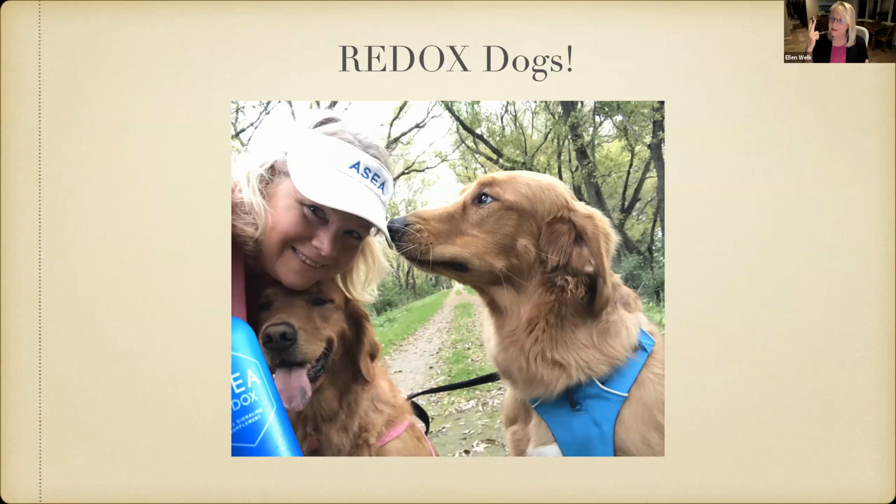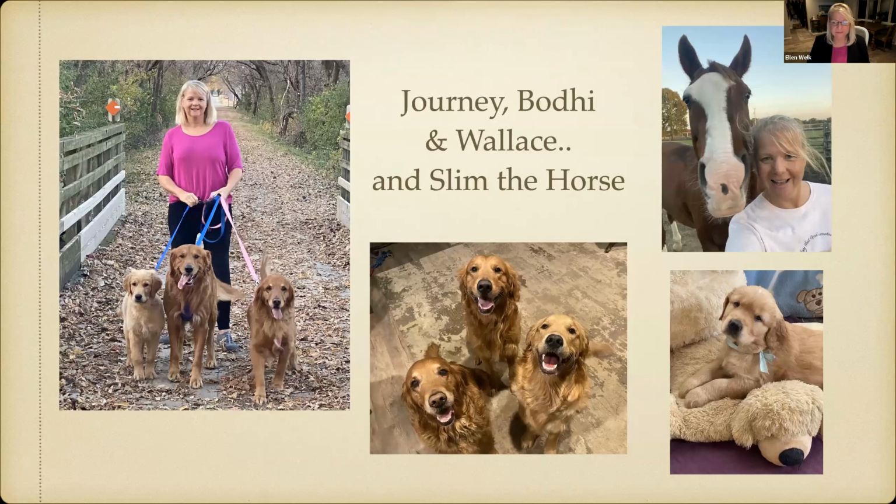You can apply it and you can drink it. So these are two of my dogs, and I'm going to just jump right in here. This is my golden retriever family. We actually have Bodie and Journey, and little baby Wallace, who was born last year. He's joined our family as well. And I also have a horse in my life now, which is awesome.